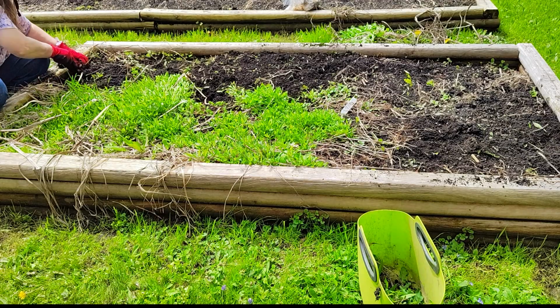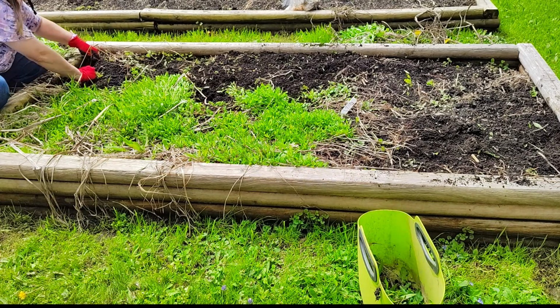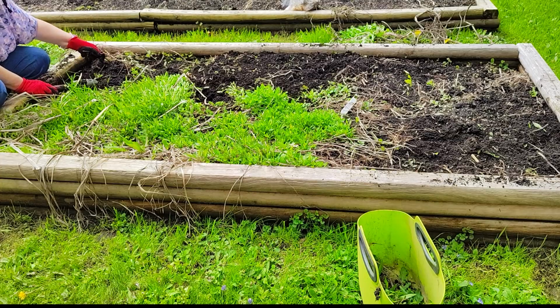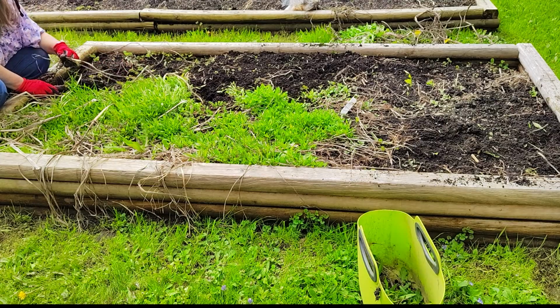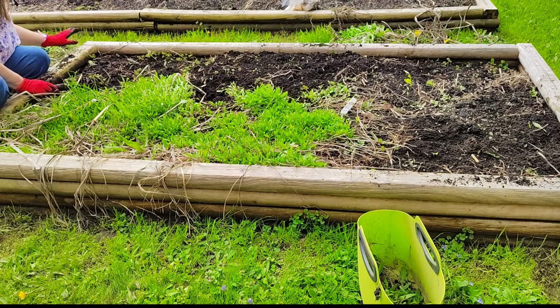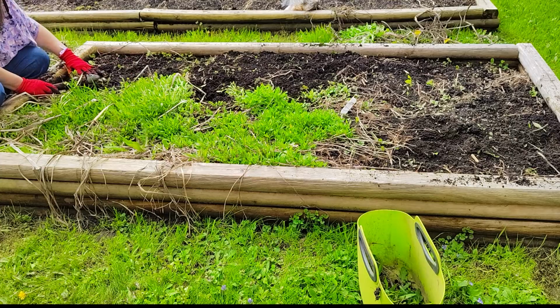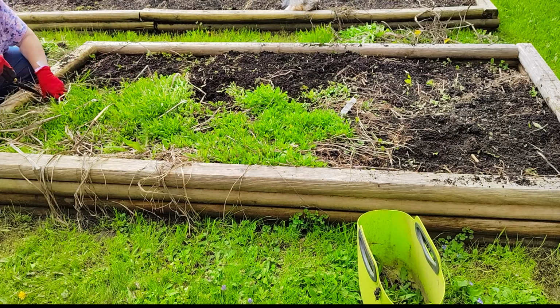From what I understand, dandelions are not native to North America. They're everywhere. They tend to like poor soil, actually. The nicer the soil, the less you'll see them. So I actually have fewer dandelions in my garden beds than I do in my lawn. My soil here is a very heavy clay.